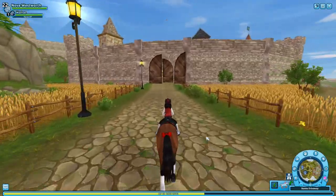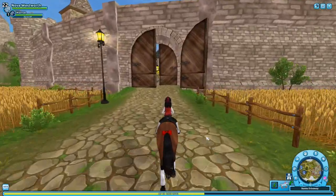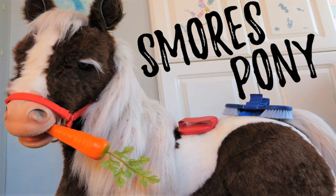Hi everyone! So today we are talking about the s'mores pony once again.